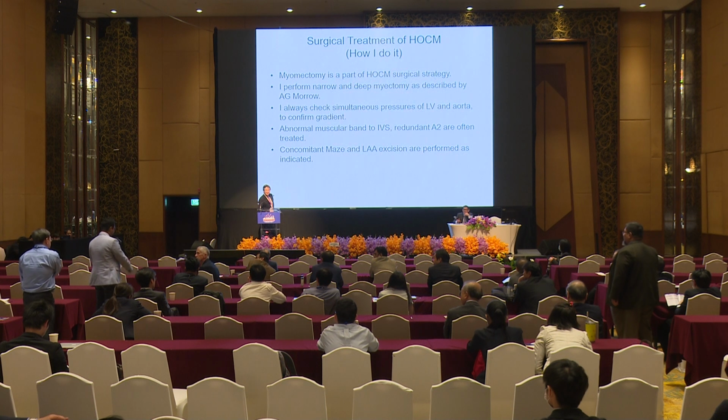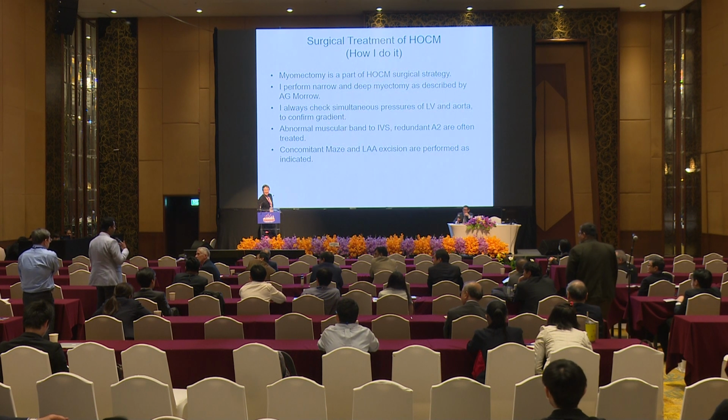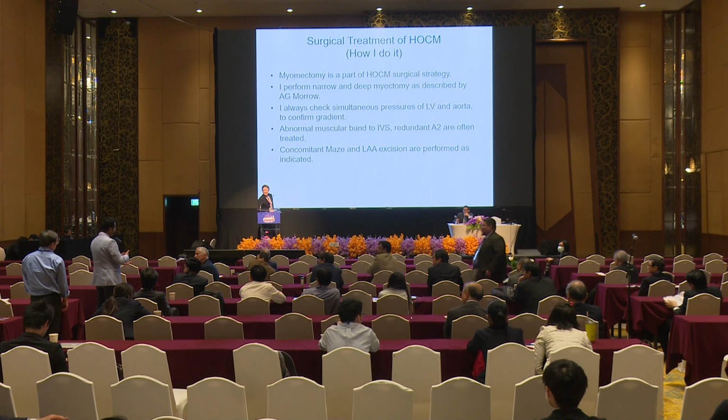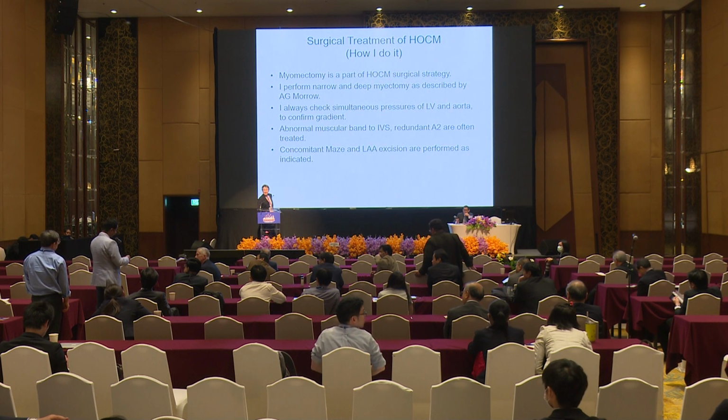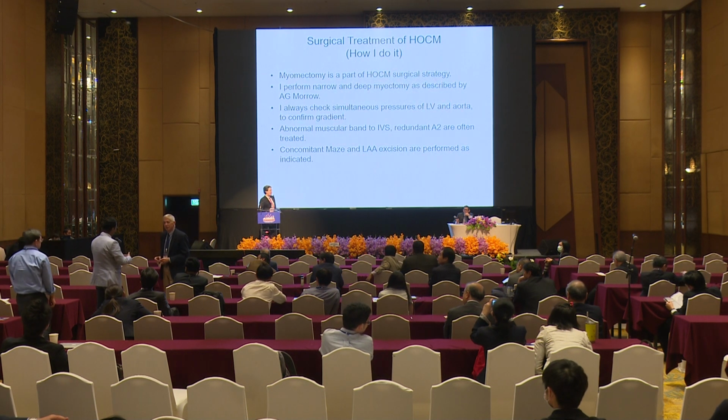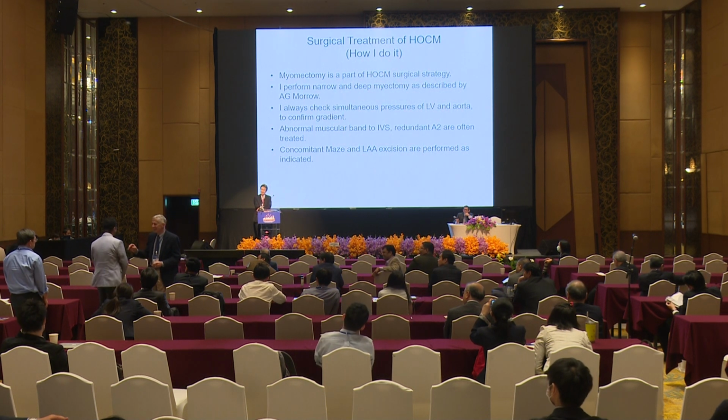A question to Dr. Schaff, please. The most common morphology we see is an elongated AML. In your extensive experience, is an elongated AML a risk factor for residual SAM, or should it be plicated electively when it's very elongated?